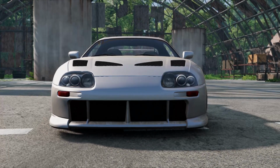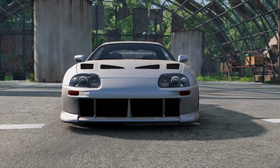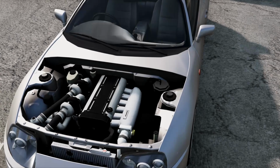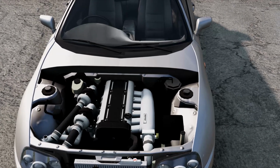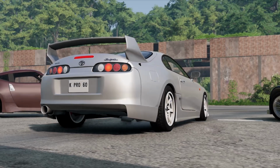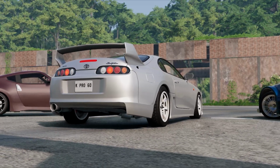Next, we have the very famous Toyota Supra Mark IV. This thing has the legendary 2JZ in it. In stock it did 320 brake horsepower, but this one is modified with a twin turbo setup. So yeah, this thing can do 750 brake horsepower. As you guys notice, all of these vehicles are heavily modified, exterior wise as well as engine compartment wise.